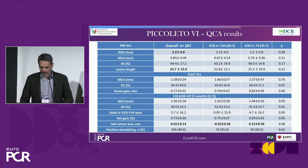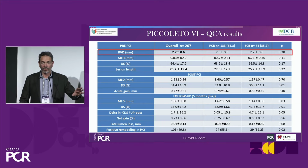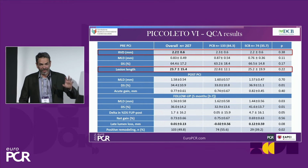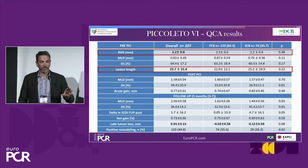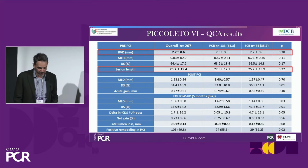This is the QCA result of Piccoletto 6. You can see, very interesting, it is a small vessel disease study, 2.2 by core lab analysis. We have a lesion length which is more than double that of Transform 1, 23.7 millimeters. So many patients had diffuse disease.